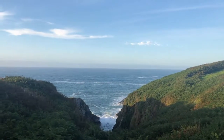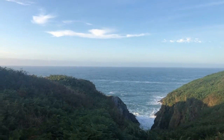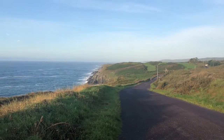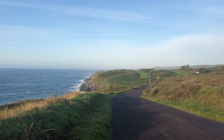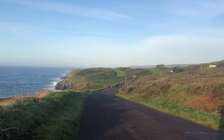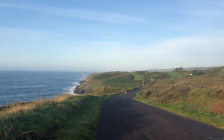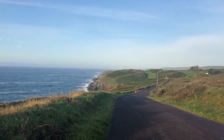Yeah, and now we're right down near the ocean, and it's, oh, so beautiful. And just so it's crystal clear that Anna's not always out in front of me. Nice shot looking back to the west along the coast road.